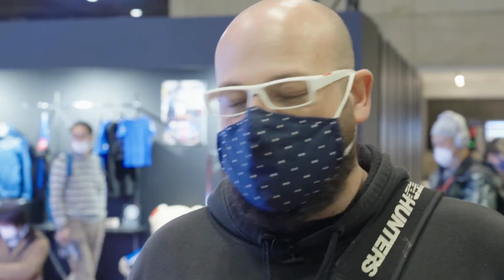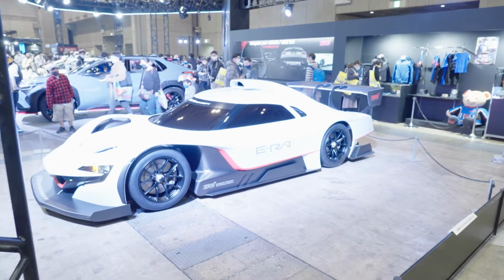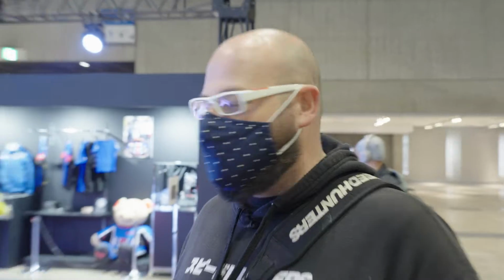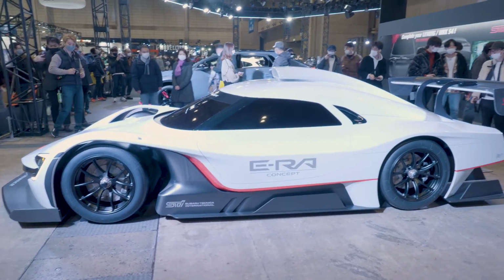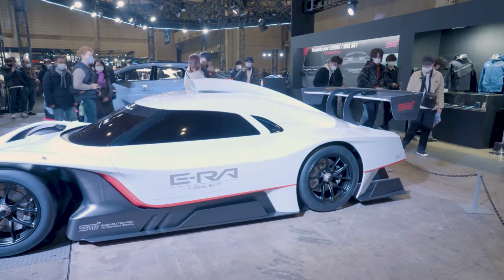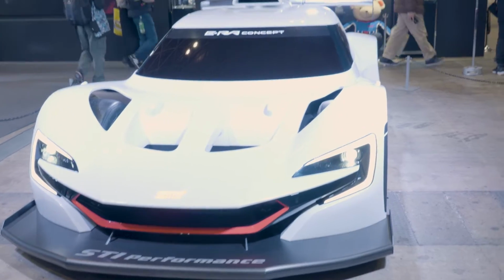It's a fully EV racer concept. It's pretty much built to challenge the Nürburgring lap record. It's got 1,073 horsepower, and with that kind of credentials, it will probably do it. And behind the project is also Monster Tajima. So this is going to be one really cool car to follow this year.